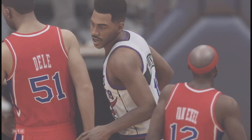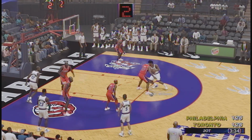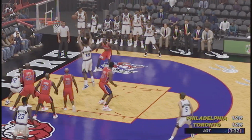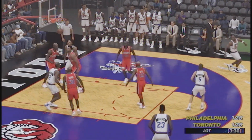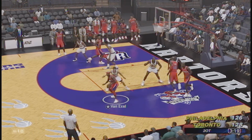Wow. This is the kind of stuff that the 1996 season just brings to us, you know? A gift from the gods, the 2K gods. Hot Rod Williams is going to make that shot for Toronto. 128-126, 3:20 left to go.